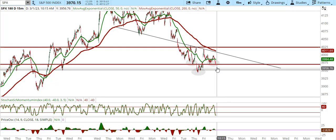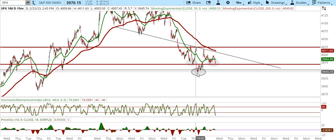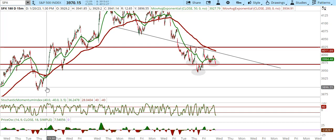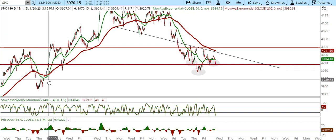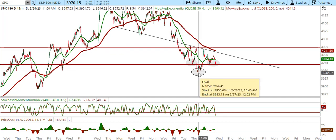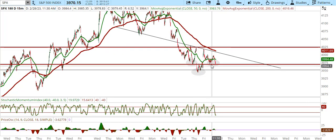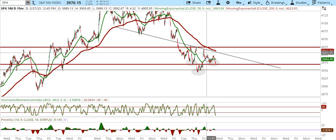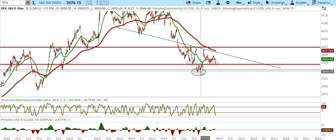the 40.90, 40.60 area, which is going to be the upside target for this pattern. So it's really important right here, because if we open down tomorrow, then really the last level of support before we start testing the 39.20 level is going to be the previous lows at the 39.42. So the bulls need to pull themselves out of this little rut right here. But we're right in the middle.